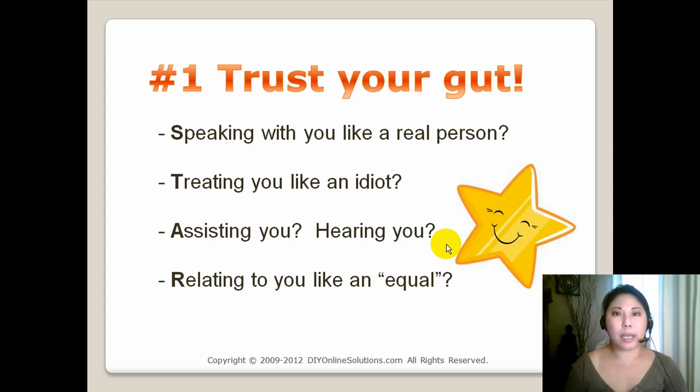The bottom line is the technology that they're providing for you is here to support your vision and your business expansion. So if the two of you can't communicate together, then it's not really quite a good fit. And sometimes it's not a dig on their capabilities. It's just a matter of a personality conflict, and that's perfectly okay. Move on to the next one.